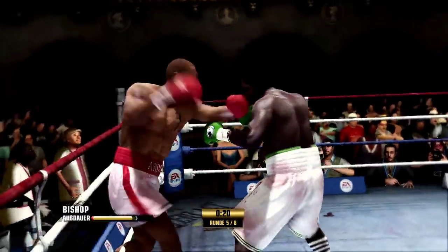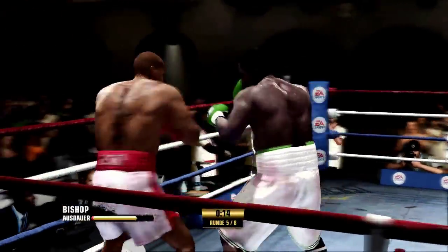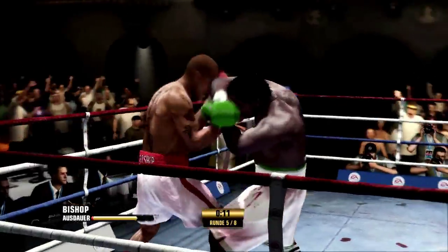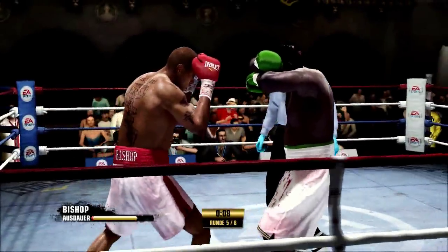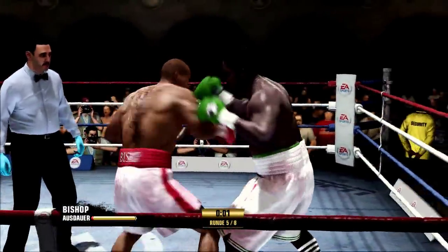Good headshot by Andre Bishop. That's a damaging blow. Johnson's doing really well on the outside, utilizing his jab. Good job with the left hand. It was sudden, it was fast, it was direct by Johnson.